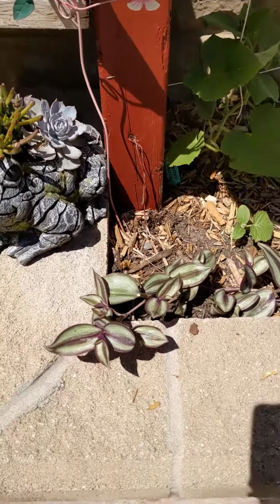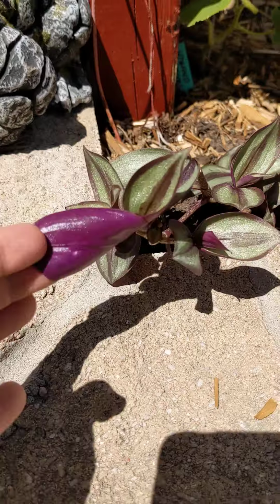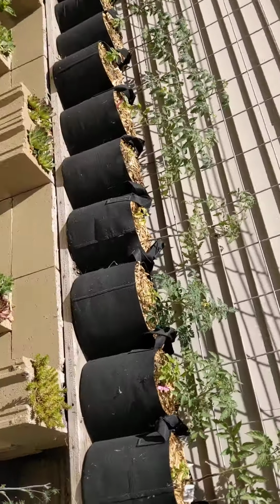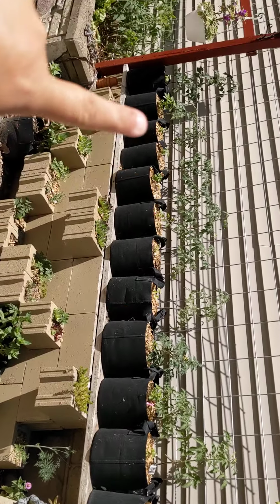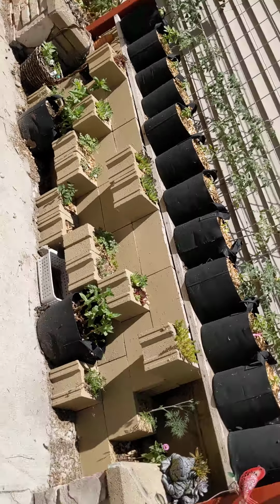I picked up this really pretty, I don't know what it is, during one of my greenhouse things. Look how pretty purple that is. Somebody tell me what that is. And then here on the wall, on the top in these grow bags, these are all my cherry tomatoes. And then a lot of my succulents grow in here with some flowers.